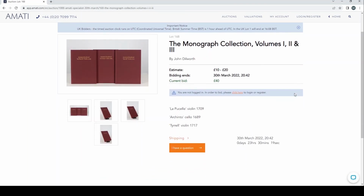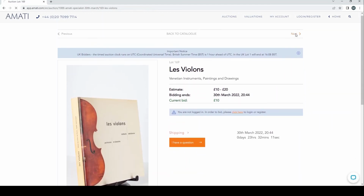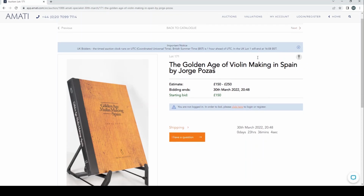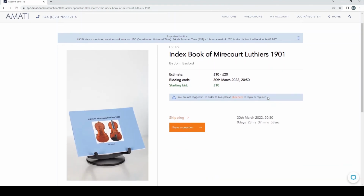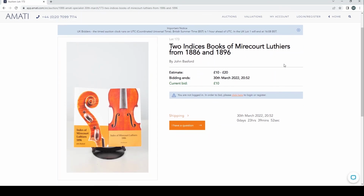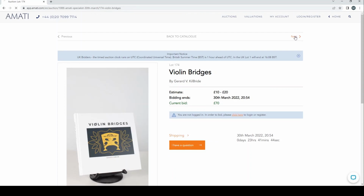The Monograph Collection, volumes 1, 2 and 3. Les Violins. Dictionary of Violin and Bow Makers. Golden Age of Violin Making Spain by Georges Posas. Index Book of Musical Luthiers, 1901. 2 indices books of musical luthiers from 1886 and 1896. Violin Bridges book by Gerald Kilbride.